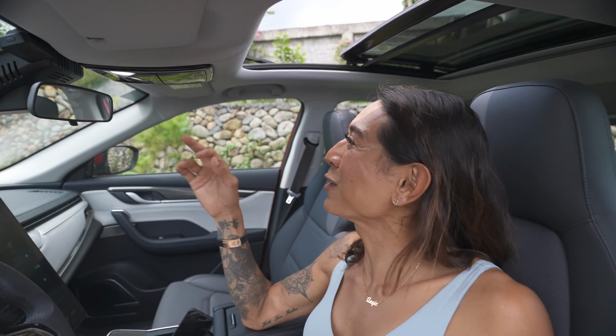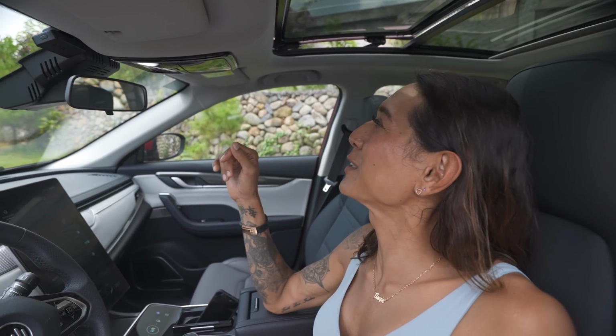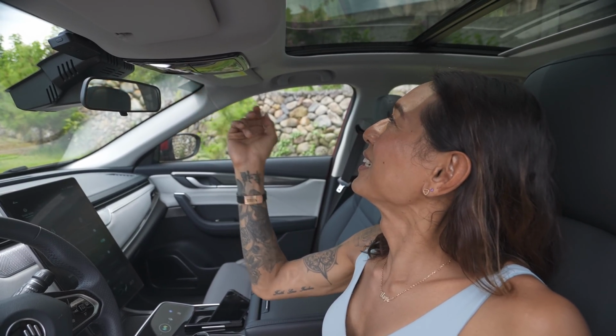So weird. There's an auto feature, but it only works when it's halfway open. So I'm going to try to close it again. Okay, closing it, you can use the auto feature to close it. And then for the sunshade, one touch, you can close the sunshade again.